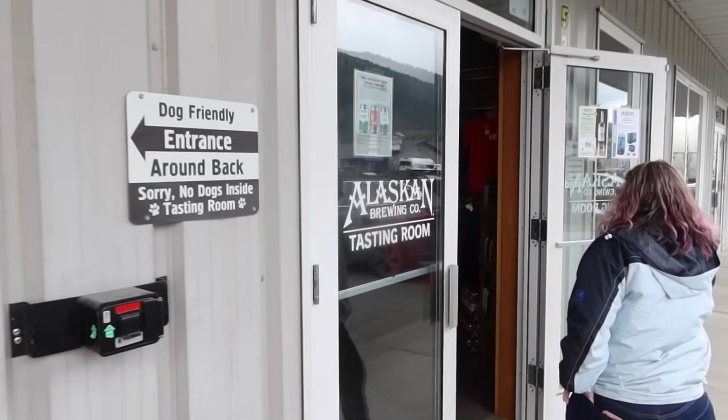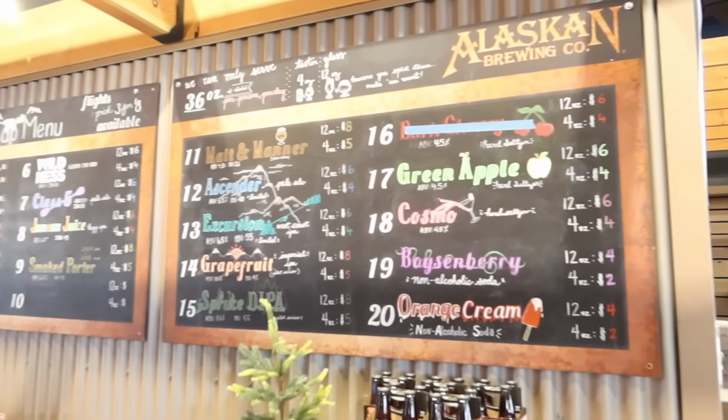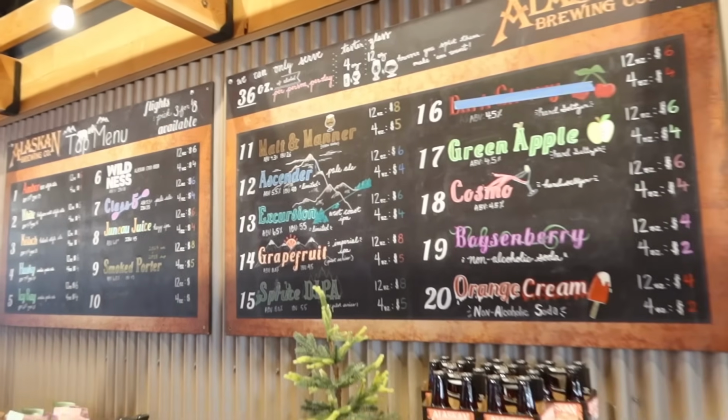Stop at the Alaska Brewing Company tasting room. You can't come to Juneau and not go to at least one of the amazing local breweries. So here's the menu at Alaska Brewing. Of course, they have their well-known beers like the Alaskan Amber, the Alaskan White, the Kolsch. But they also have other things.